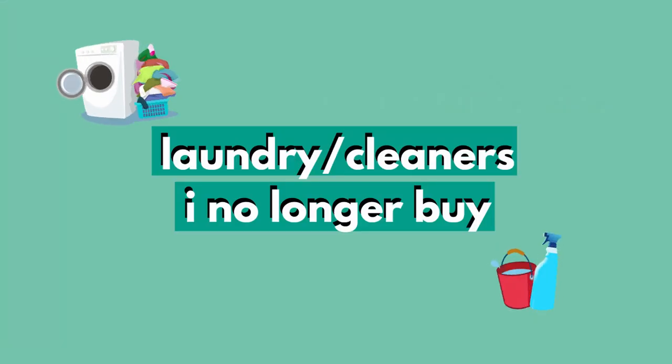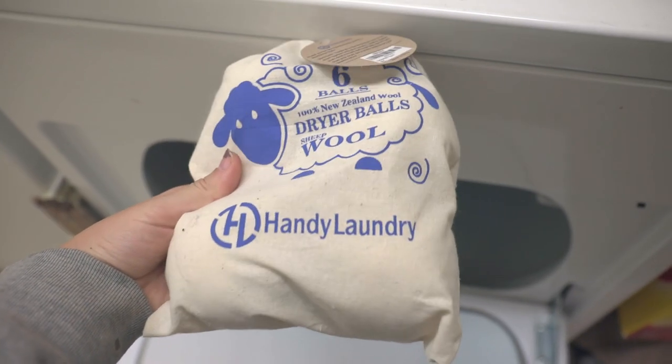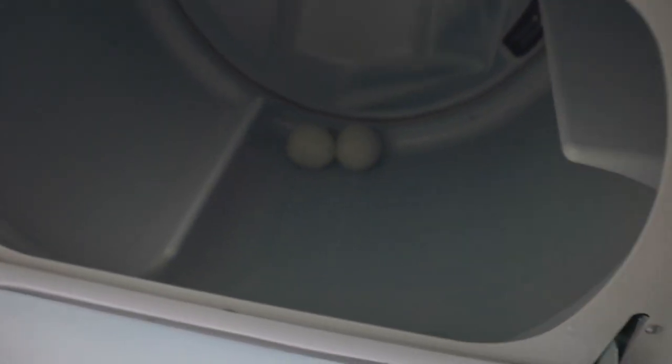Moving on to cleaners and laundry. The first one is dryer sheets. This is another thing like paper towels that I just think is extremely unnecessary. I guess they might help your clothing smell a little better, but why does your clothing need to smell like artificial fragrance? I think they might also be designed to reduce static, but that's what my hack comes in for. I use wool dryer balls, but there are also silicone alternatives. I will leave a bunch of brands linked down below.